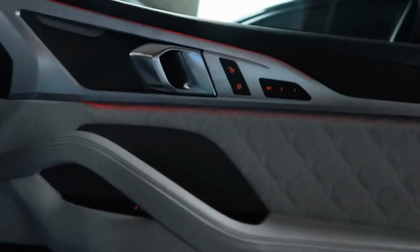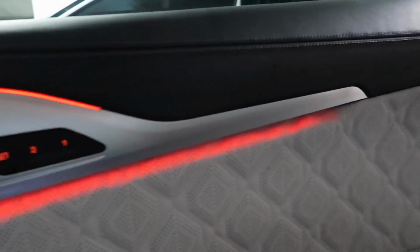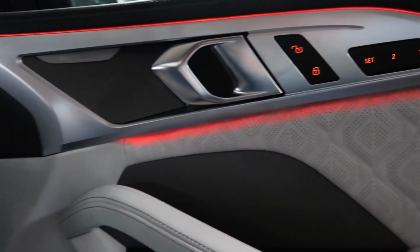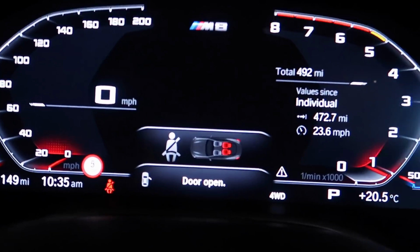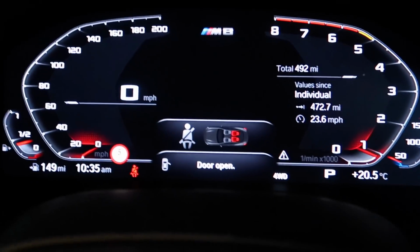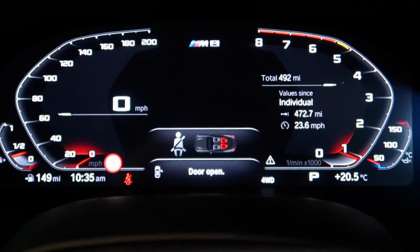Look at the door. When you have the door open, look at that. That's what happens when you have the door open in this thing. How cool is that? As we can see here, full power will be available shortly. I know the door's open, but full power is available shortly because we are not at the 1,200 mile mark before the running-in service.